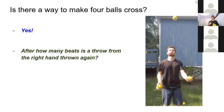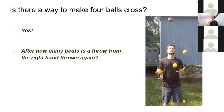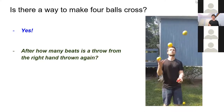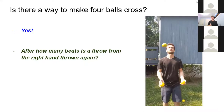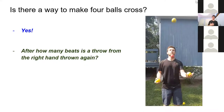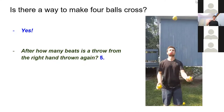So we can ask the same questions. How often is this red ball thrown? And we're going to ask this question based on the throws from the right hand that are high and the throws from the left hand that are low. So first, let's look at the throws from the right hand. The red ball's leaving my right hand now. It's thrown every 1, 2, 3, 4, 5, and then it's thrown again. So from the right hand, all the high throws are manipulated every 5 beats.